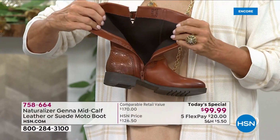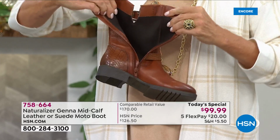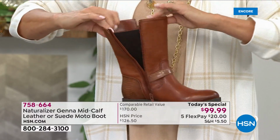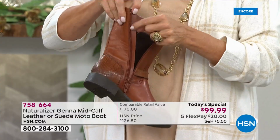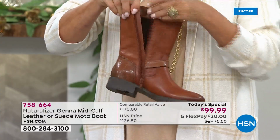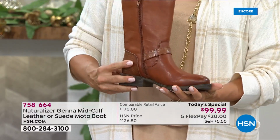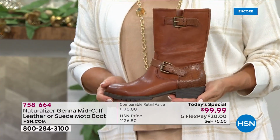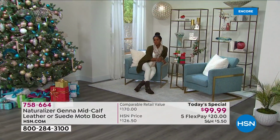But that tricot lining, Casey, this too, it's got a little bit of cushion padding all the way from the very top, and even the leather on the inside of the collar on the upper portion of the shaft. The leather on the inside here, that extra piece of leather protecting your skin or your tights or your leggings as you're zipping your boot all the way up. It's just the perfect little sweet spot of a riding boot / moto boot because it gives you kind of both vibes. It does.